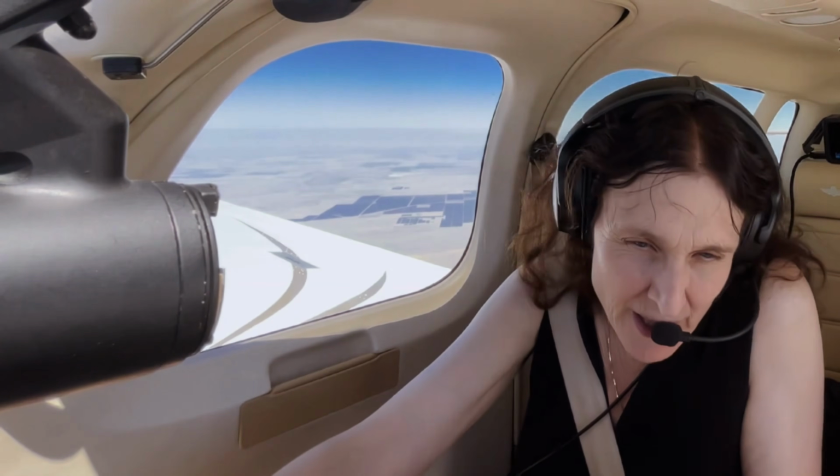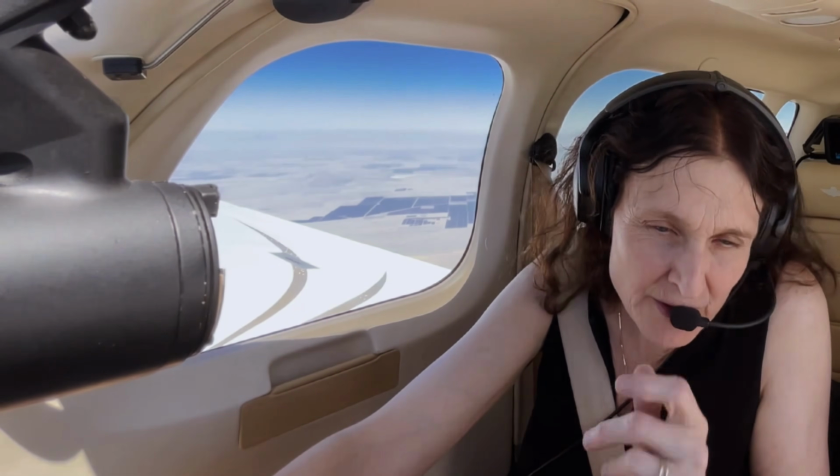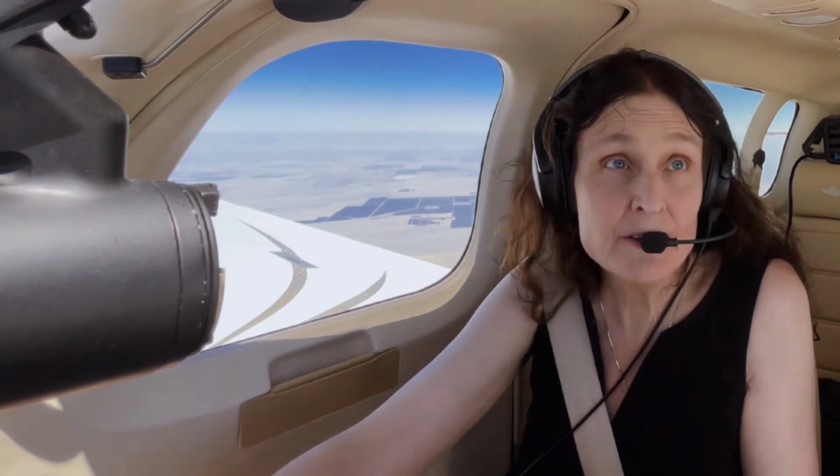Density altitude is going to be a lot higher because our temperature is a lot higher than in a standard atmosphere at 12,500.